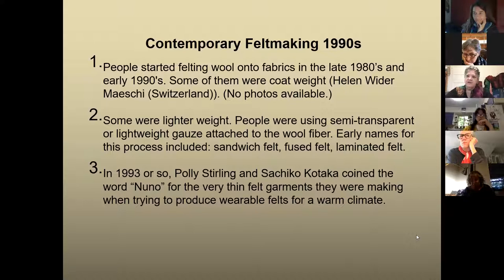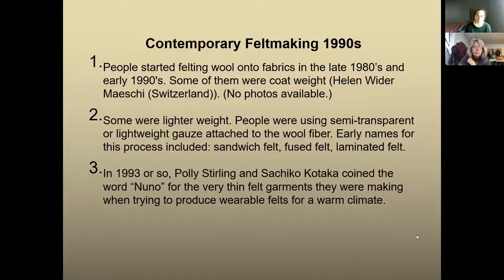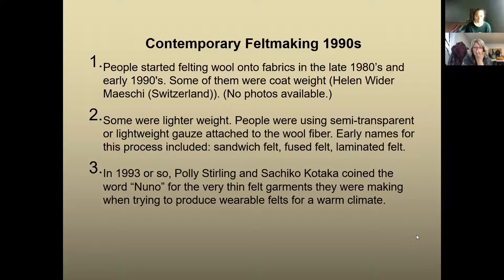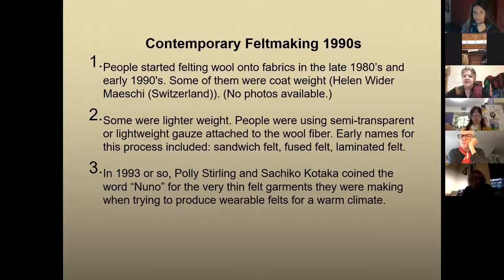The first person I saw doing that was Heidi Vieder Mashi from Switzerland. Unfortunately I don't have any photos of her work, but we had a fashion show at the International Felting Conference in Aarhus, Denmark in 1990. She didn't want models; she wanted ordinary people to wear her garments, and I was one of the people that wore one. They were coat weight, but very flexible, very cuddly and nice. I just remember thinking, wow, this is an amazing piece of felt. She was combining fabrics and wool in such a way as to allow the fabric to hold some of that wool and create the structure.